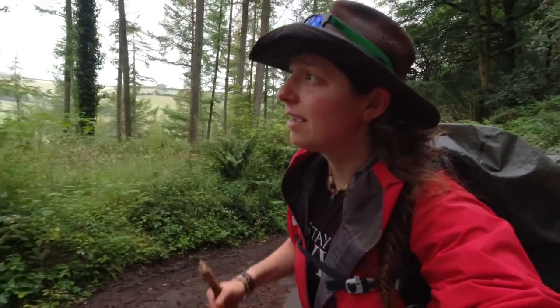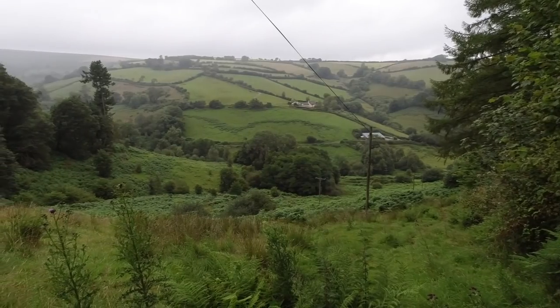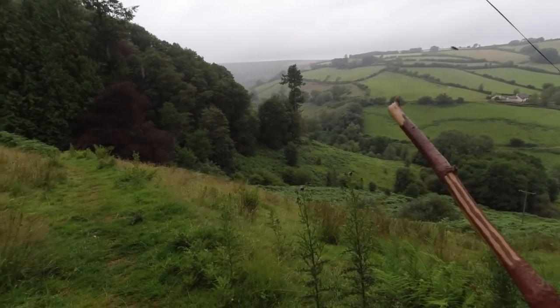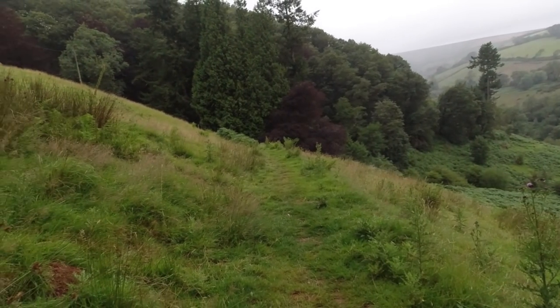Straight over. That's pretty. Really nice view down the valley. I mean, this is classic Exmoor now. Also, the weather is classic Exmoor. This is a cool little path, though.